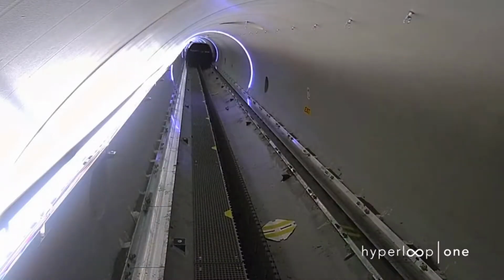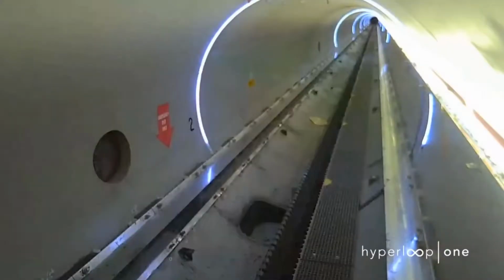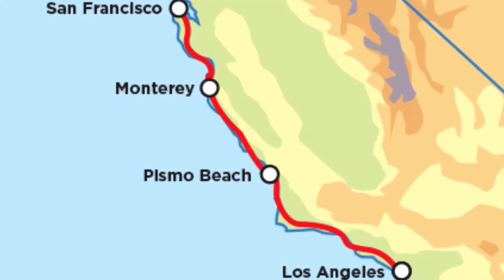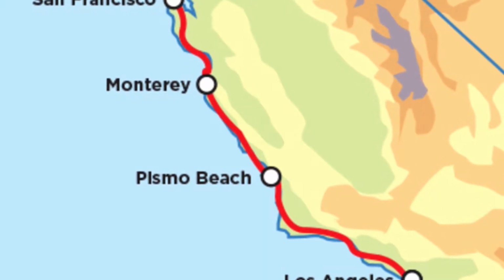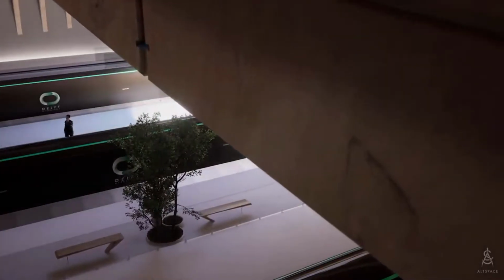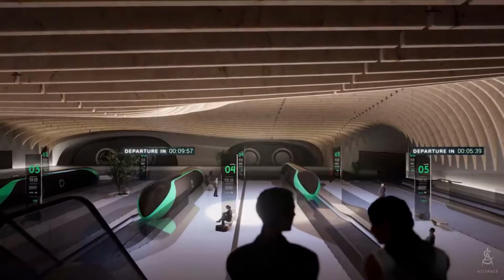You probably heard about the Hyperloop, a new transport system founded by Elon Musk. Musk believes that the Hyperloop can travel from Los Angeles to San Francisco in only 30 minutes, instead of the 4-hour train journey and 3-hour air travel. All of this was back in 2012-2013.